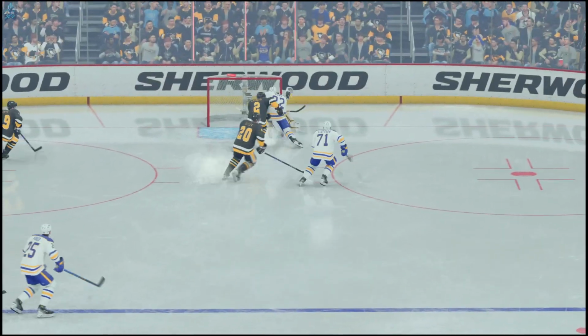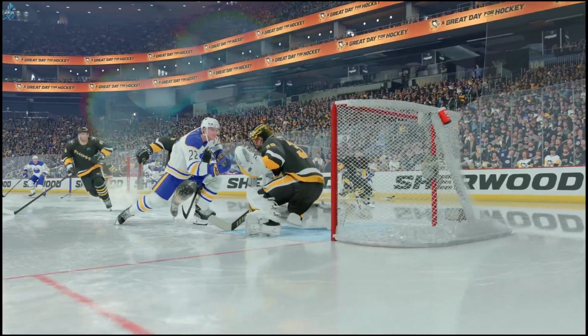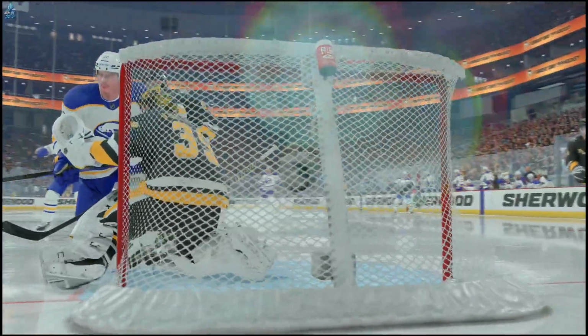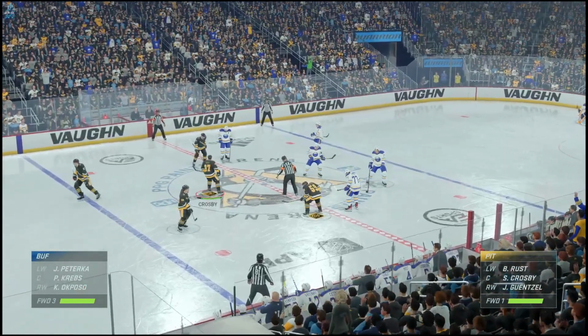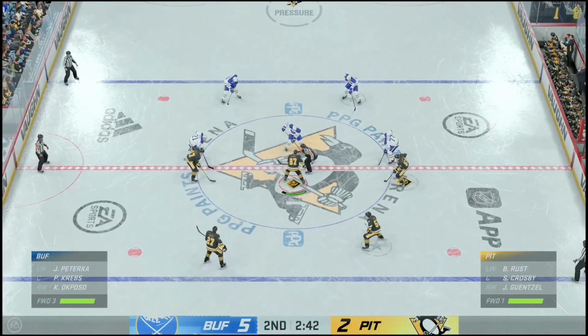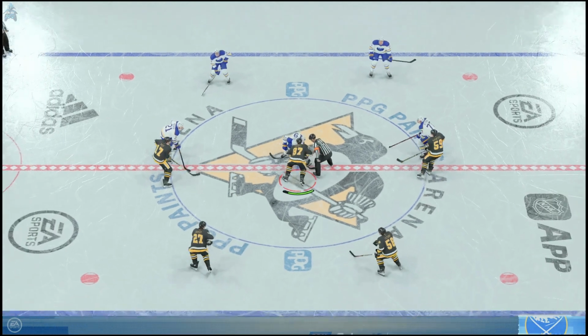Beautiful finish, but I'm telling you, he's got to go over to his teammate and say thank you very much for that beautiful pass. I mean, it was placed perfectly on his stick. He didn't have much time to react, but he could collect it, and he found a way to put it home. The Sabres are showing no signs of slowing down, and here we are in the late stages of period number two. They continue to hit down the accelerator.